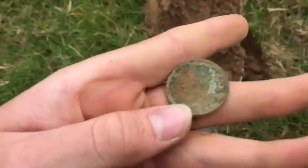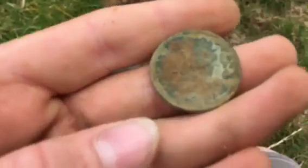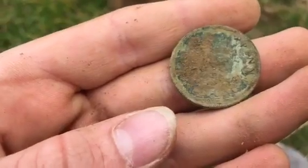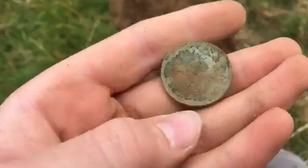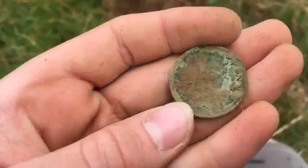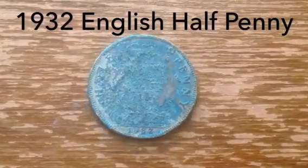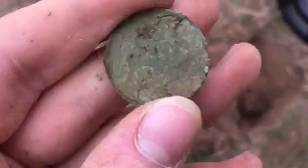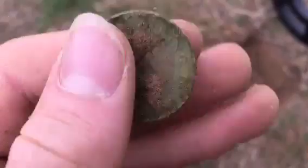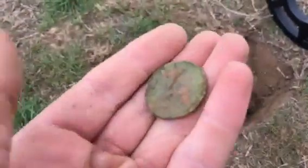Flipped out a nice English halfpenny. I don't actually find too many of these. I think the date is 1932, but it could be 22. But I love finding halfpennies, probably more than I like finding pennies, in fact. Got another halfpenny. I saw a date 1942 just a second ago, a little bit of rough condition, but still cool.